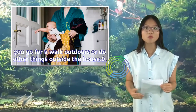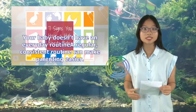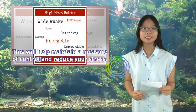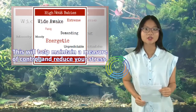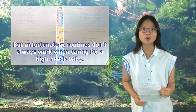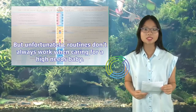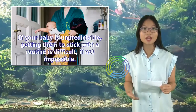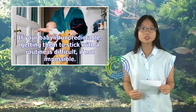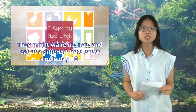9. Your baby doesn't have an everyday routine. A regular, consistent routine can make parenting easier. This will help maintain a measure of control and reduce your stress. And many babies benefit from routines as well. But unfortunately, routines don't always work when caring for a high-needs baby. If your baby is unpredictable, getting them to stick with a routine is difficult, if not impossible. They might wake up, nap, and eat at a different time every single day.